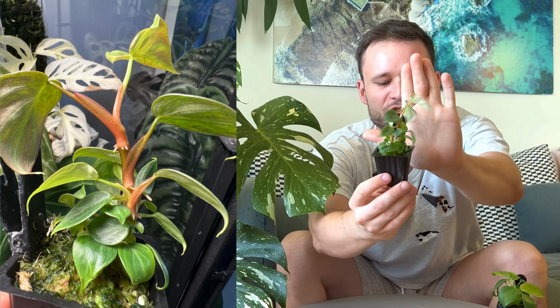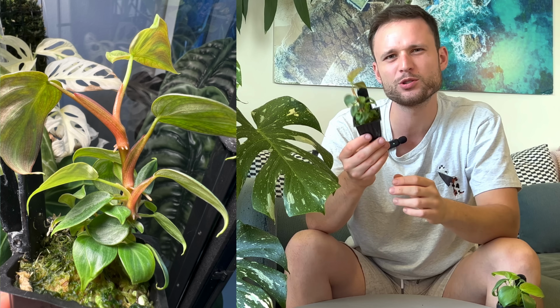I am very excited about this little addition. I know it's very tiny and it's getting a bit leggy, but it has some decent little aerial roots coming out as well. So I might need to pop this on a little grow vertical pole.